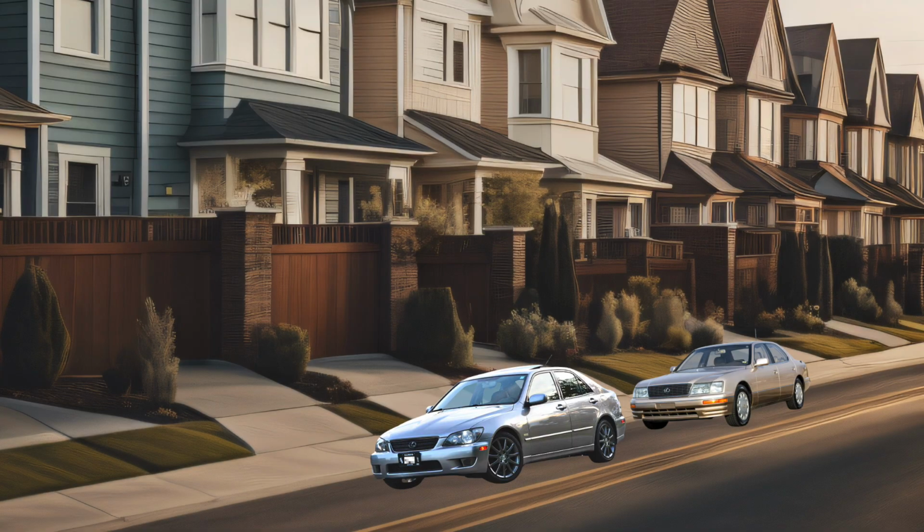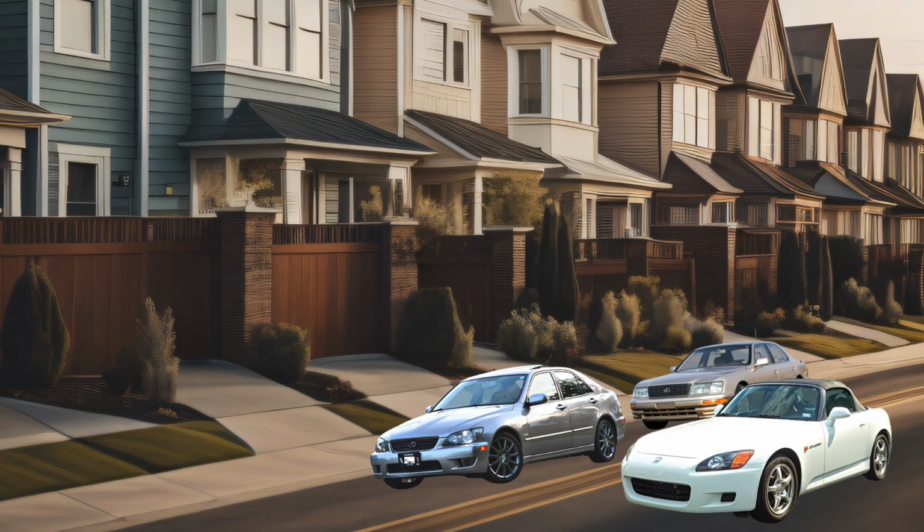That's fine with me, I want my neighbors to hear me coming. Hey Shannon, this is what 9,000 RPM sounds like. Hey, what's this Lexus IS300 Sport Design doing in front of our house?